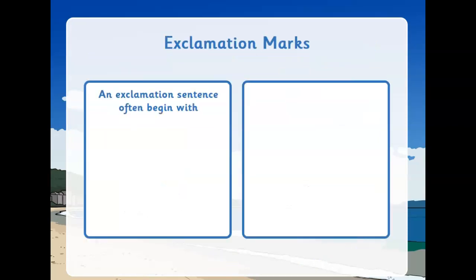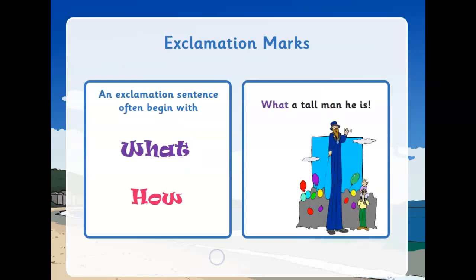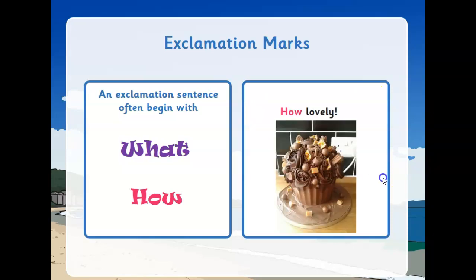So an exclamation sentence often begins with a what or a how. Here's my first one. What a tall man he is! Because you're really flabbergasted by the fact he's so tall, and he is very, very tall, this man. And there is my exclamation mark at the end, and there is the what at the beginning. Also, they begin with how. How lovely! Look at that delicious chocolate cake! So how and lovely, because I really mean it. And there's the exclamation mark at the end. So these are exclamation sentences.